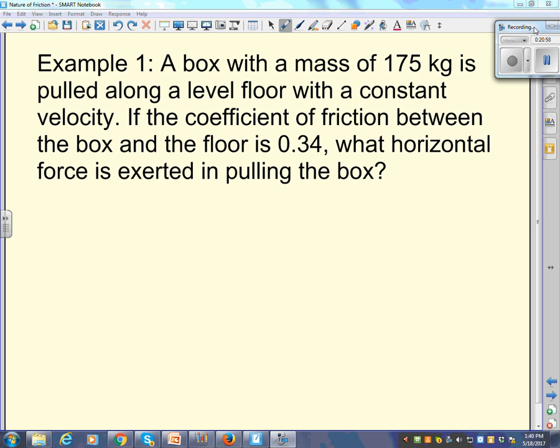There's a couple key words here. Constant velocity. What does that mean? V bar equals 0, not slowing down. Not slowing down, not speeding up. From a force standpoint, it means that the forces are equal or balanced.